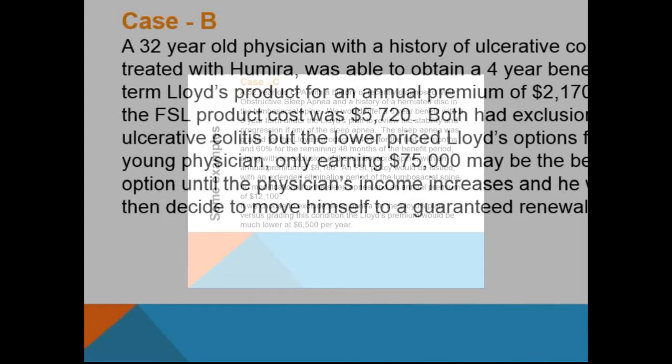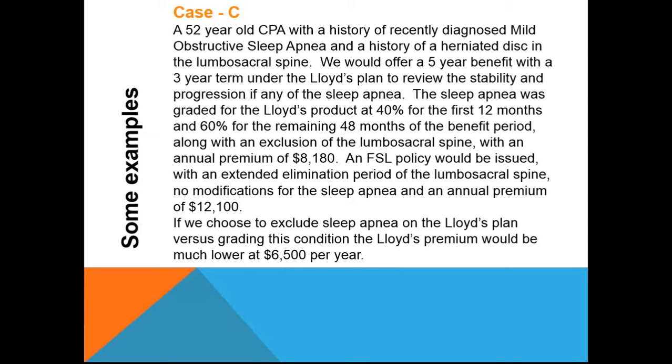This is case C, a 52-year-old CPA with a history of recently diagnosed mild obstructive sleep apnea and a history of a herniated disc in the lumbosacral spine. We would offer a 5-year benefit with a 3-year term under the Lloyd's plan to review the stability and progression, if any, of the sleep apnea. The reason for the shorter term is that it was just recently diagnosed. So after 3 years, we would take a look at it.